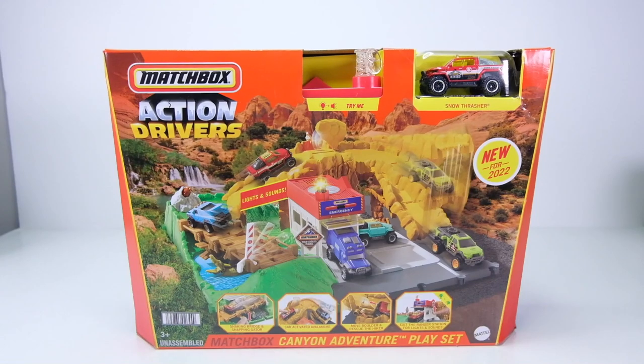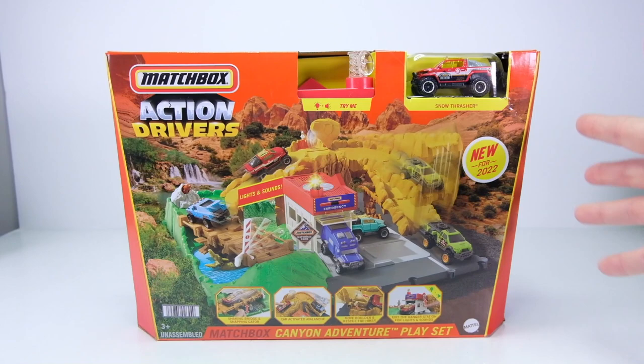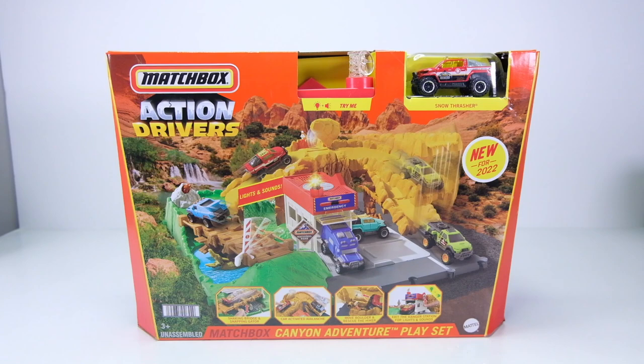And today we have the new for 2022 Matchbox Action Drivers Canyon Adventure playset. So this is Matchbox's newest addition to the Action Drivers playset line. The line started a few years ago, I believe, and it features a base that connects to both Matchbox and Hot Wheels. And this year, Matchbox is extending the Action Drivers offerings even more with the Canyon Adventure playset. I believe there's going to be a bus stop, a car dealership, another parking garage type style.